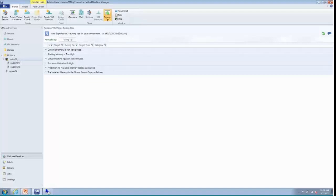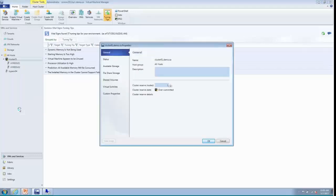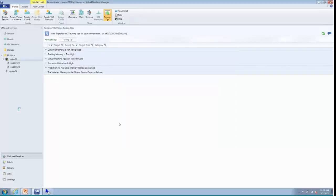So what sort of things do we offer? Well, I want to contrast it a little bit to what VMM will tell you. So here, if we're looking at the cluster right here, if you look very hard, you'll see there's a little tiny caution icon next to the cluster. That's something VMM put there. If we go into VMM properties for the cluster, we can see cluster reserve state overcommitted. Well, that's a warning it's giving me, but is there some more information that possibly we can know?